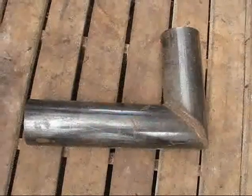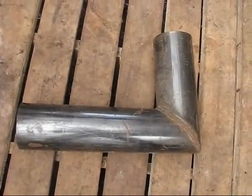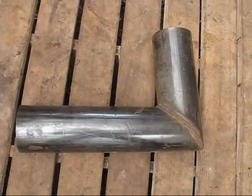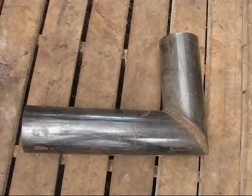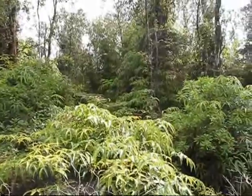Okay, so this is the firebox assembly. This is what's inside there. You'll see that's just a 6-inch well casing welded with a 90-degree elbow in it, with two 45-degree cuts in one bead. Again, super simple solution. You'll never burn that out. Works like magic. Well, anyway, that's about all there is to rocket stoves.